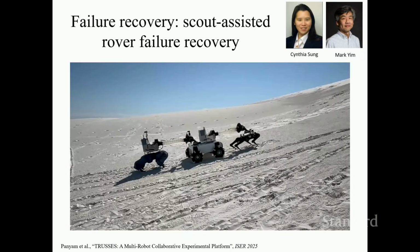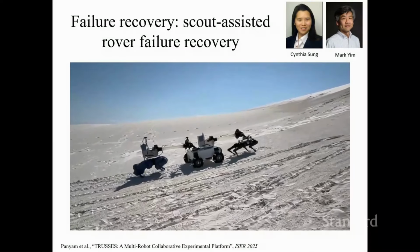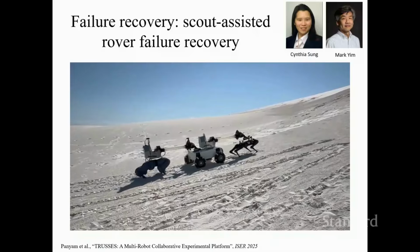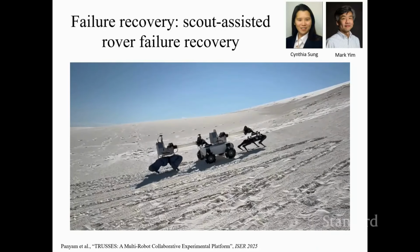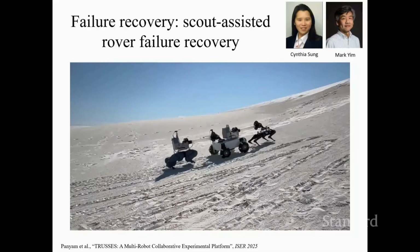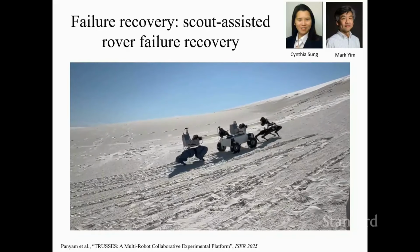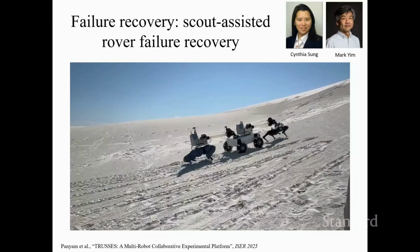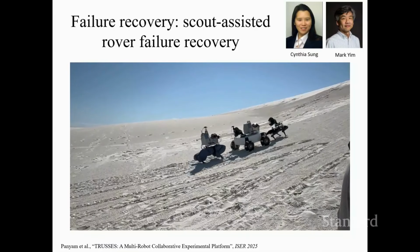And this is one of our initial tests, the first time we test this proposed scheme. So we have two dogs, and they each have a telescoping arm. They can automatically dock with the rover. And in this case, the rover is trying to climb up a steep sand incline, and it's on the edge of getting stuck. You will see a couple of times during this traverse the rover getting stuck and the wheel spinning in place. However, we have two Scout robots.